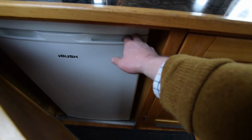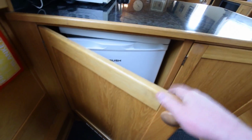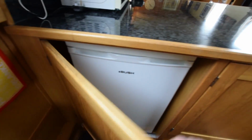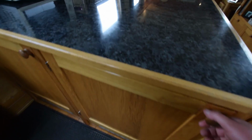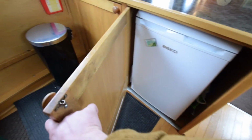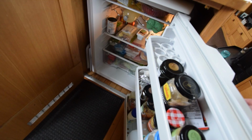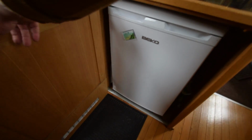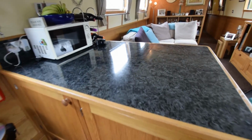Here is the freezer. I haven't moved that bin, rather annoyingly, so I'll just faff for a bit and then give up, I think, is what happens. There we go. And the fridge sits next to it. They're both 230 volts, the fridge and the freezer. Electricity on board is provided by the landline, of course, but there's also a 2.5 kilowatt inverter on board, Sterling Pro Combi.